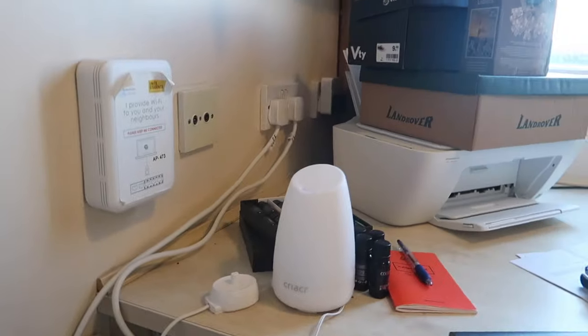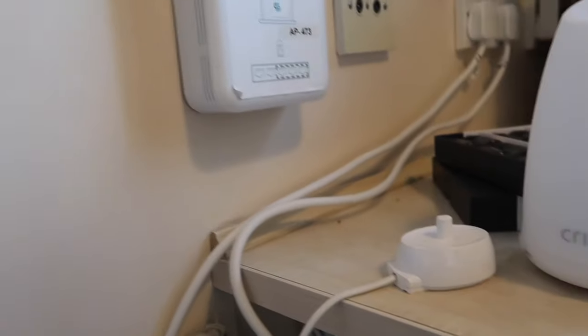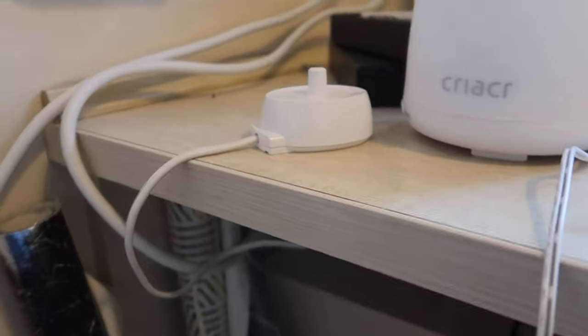But this has my diffuser, laptop, hairdryer, and a few spare plugs, and also my toothbrush charger, because little did I know, they don't have toothbrush charger ports in your bathroom, so you have to buy an adapter and have it up here, which is interesting.